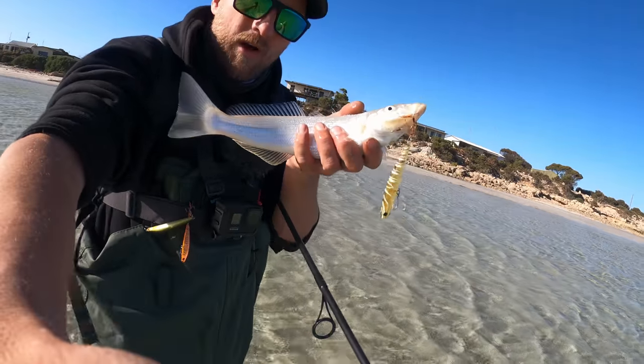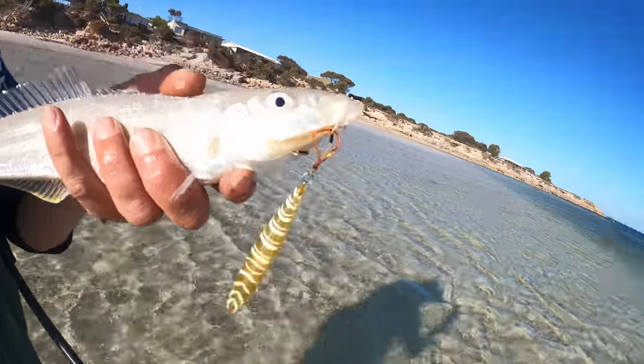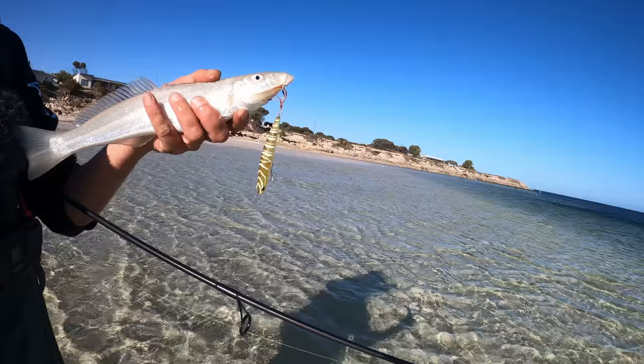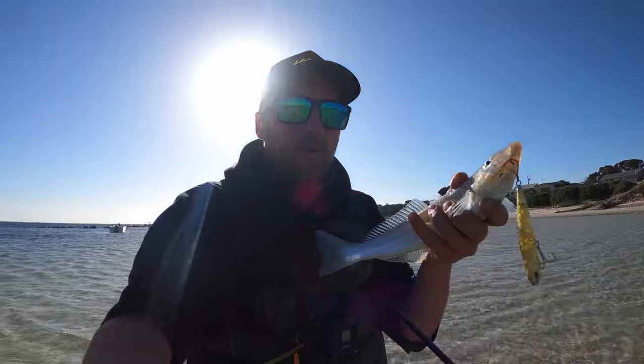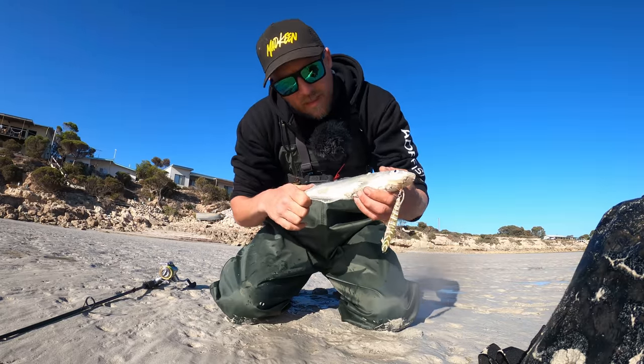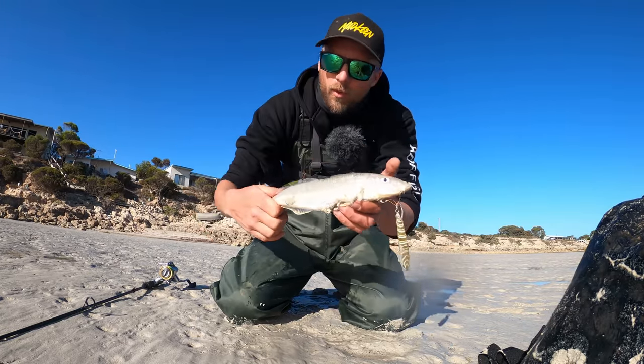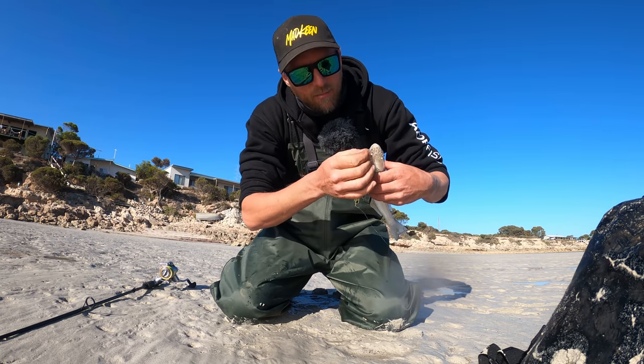And there we go, on the Sugarpen. There's some chunky little whiting. I'm enjoying this. Sweet. Let's go get him off the hook and have another crack. This is what we're coming down here for, guys. Yellowfin whiting like that one there, chunky as, just smashing topwater lures. You can't complain with that.